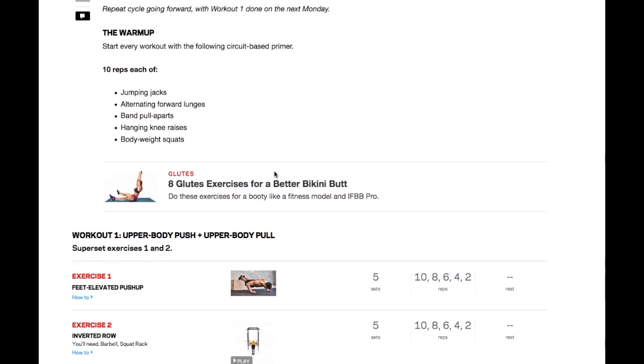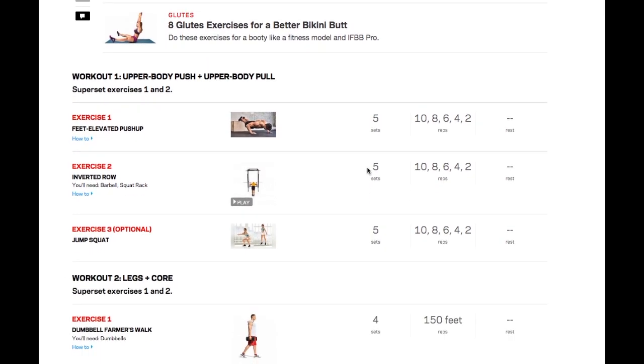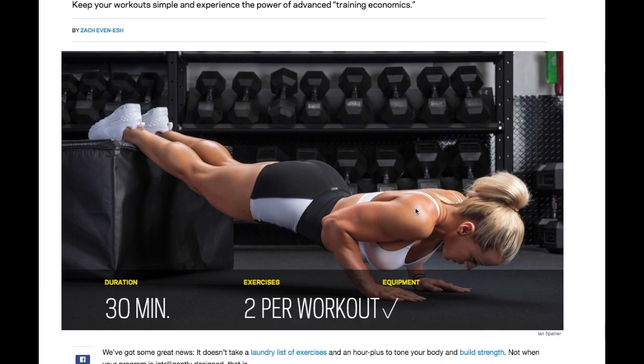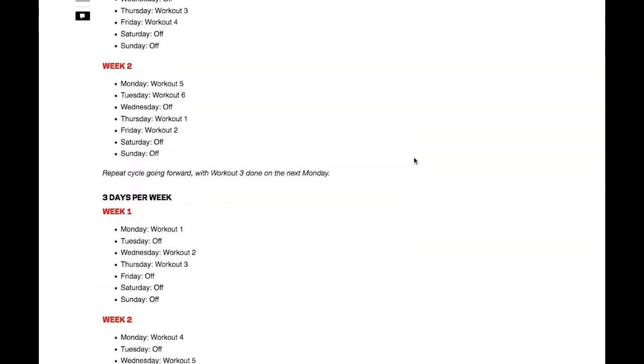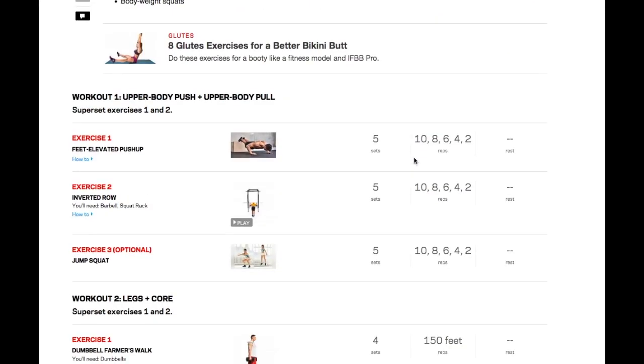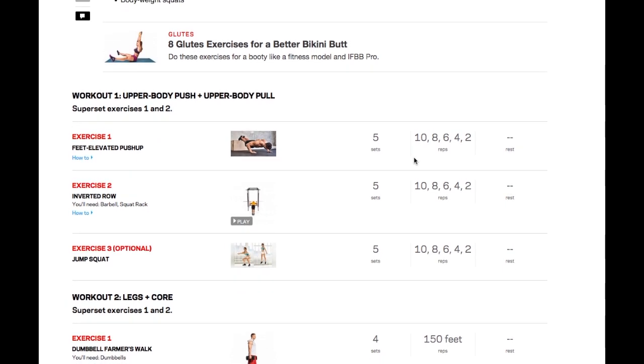Bodyweight squats. So exercises. So we have elevated push-up. So this is what the young lady in the picture is doing. Sorry, I would love to know if anybody knows her name. Please let me know, and maybe we'll feature some of her workouts or something, or who knows, or any of these people. I used to use the bodybuilding.com app, and then they made it screwy.